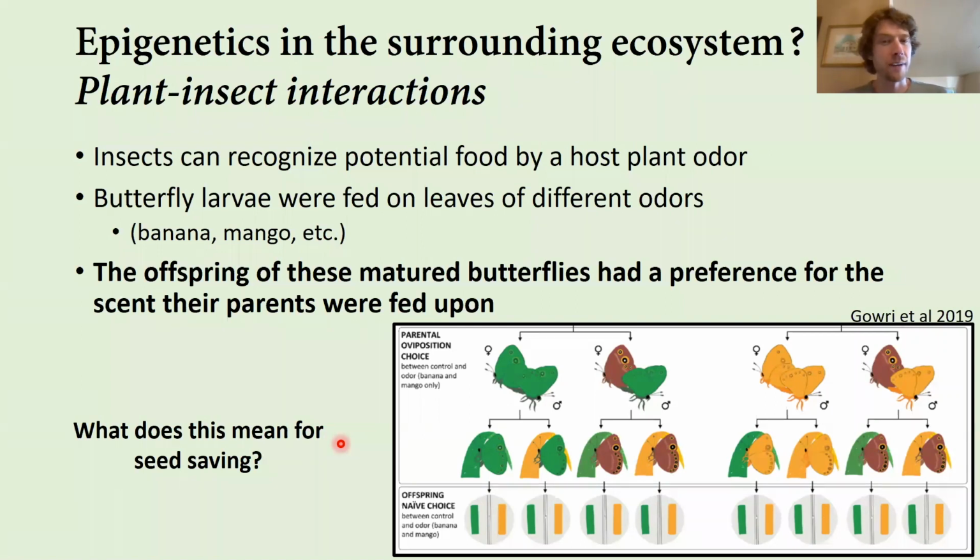If it's being fed on by an insect and it's harming it, you don't want to save seed from that one, because whatever the genetics of that plant and whatever compounds it's producing to attract that insect are going to be inherited. And those insects, as they come out of the ground the next year to feed on it, are going to go straight to the ones that their parents fed on. So, interesting stuff. And it's also like an epigenetic modification on the insect side.